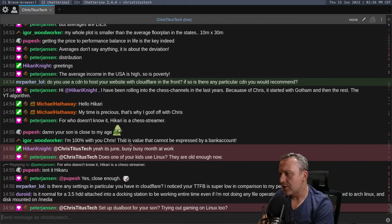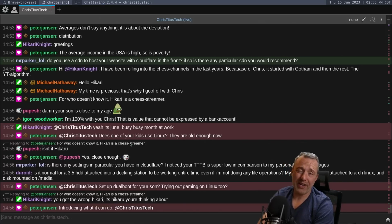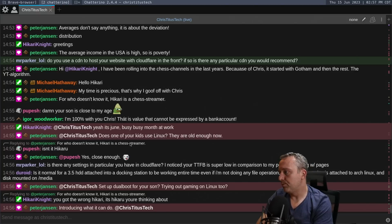Do you have any settings that you use in Cloudflare? I noticed your TTFB is super low in comparison to my personal testing with Pages. It might be because I do pay, and I do spend a little bit of money per month to get the minify and a couple other premium settings. I think resize images I even bother with. But the big thing there is I do optimize my images usually before I upload, so I don't have any really large images to load.